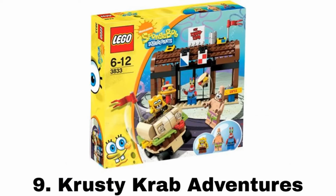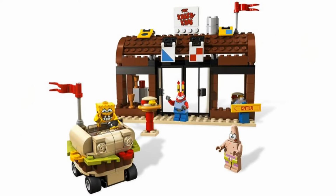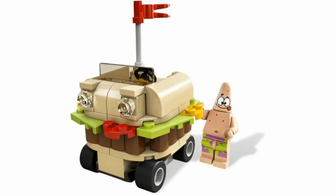Number 9 is Krusty Krab Adventures. It comes with three minifigures, SpongeBob, Patrick, and Mr. Krabs. This set is just a downgrade to the original Krusty Krab set, with this being more of a facade with really no interior, including mainly just a safe and table inside. It does come with the paddy wagon that was in the movie, which is a nice inclusion, but besides that, this set is such a letdown.